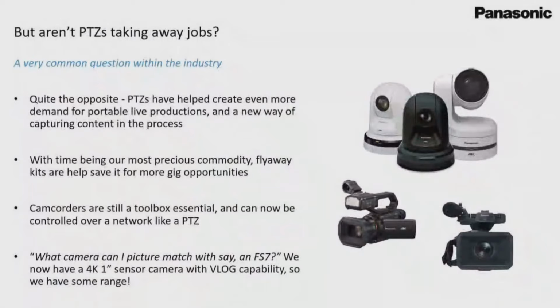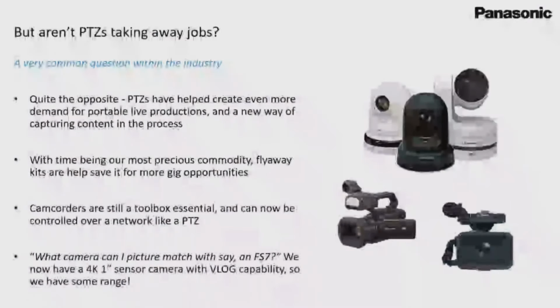And if anything, PTZs are great because it really does help enhance the production value of your gigs. And what's nice about it is that you can have a much smaller team managing many cameras at one time. So the way that we can use the Flyaway concept is to set up many cameras at once, have a smaller crew to operate, pack them down and go on to the next job, which is really, really good. And we're going to look at how the camcorders as well can be used in this Flyaway setting in conjunction with the PTZs.